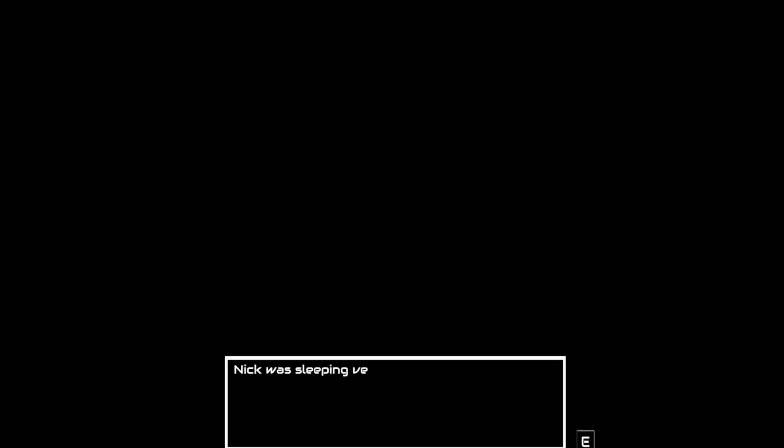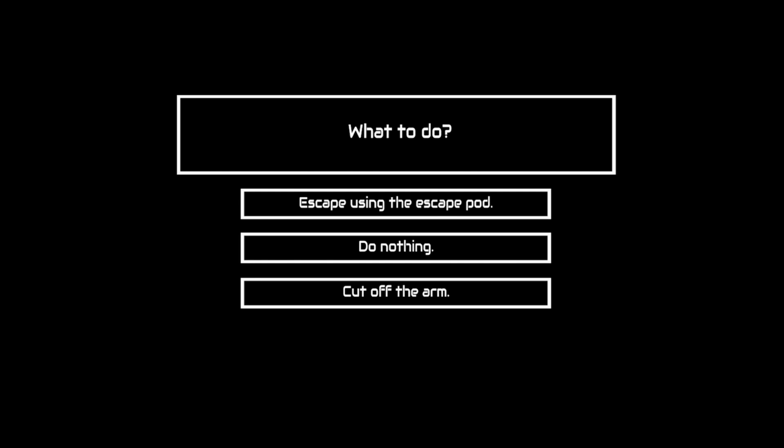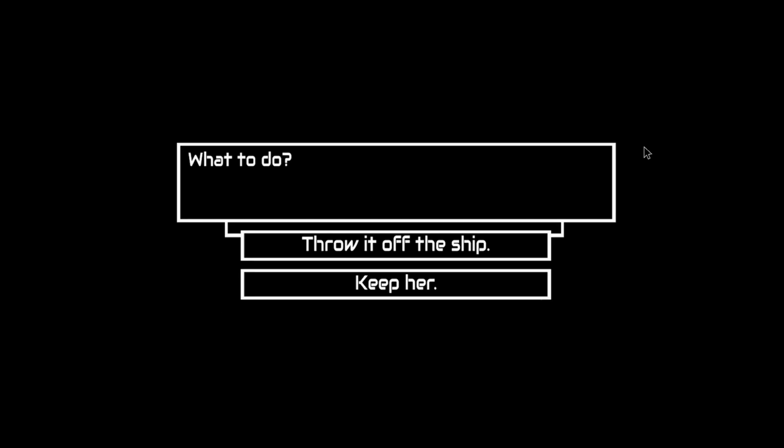Bastard. Absolute bastard. Okay, we're back at the decision point. So cutting off the arm leads us to that horrible Marie thousand mouths thing. But there was another option, to eject her head into outer space. So let's cut off her arm again and eject her out of space and see what happens there. Here we go. Throw it off the ship.